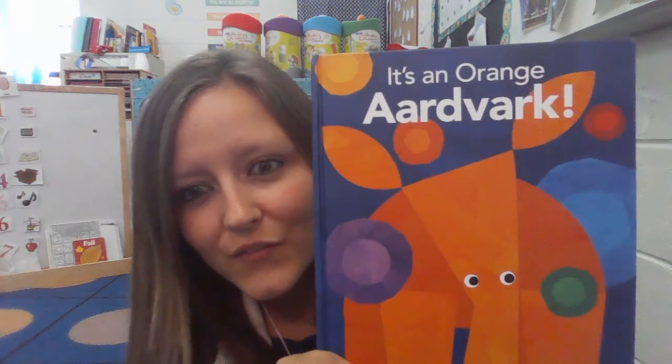Hey guys, our color this week's orange. So our book is, it's an orange aardvark.